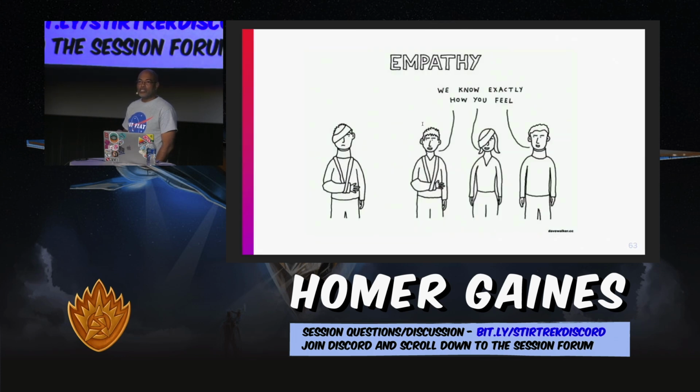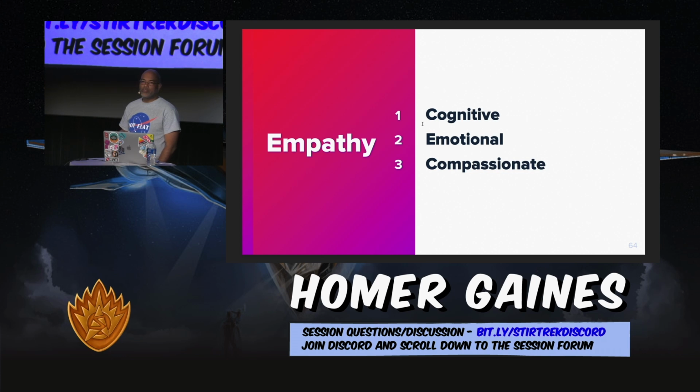We need to know what they're going through. We have to understand how they feel. We have to side with them. There's 3 different levels of empathy: cognitive, emotional, and compassionate.